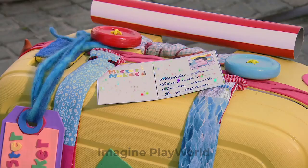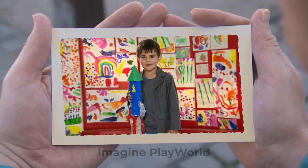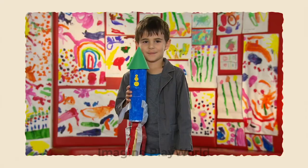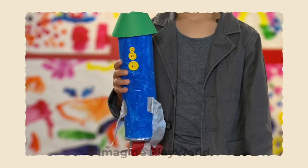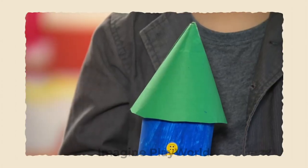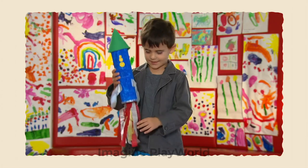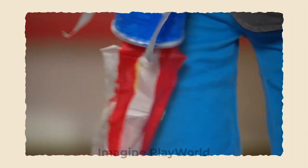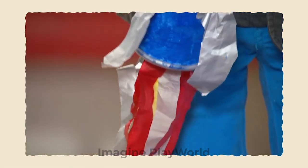What's this? It's a mini-maker postcard. Let's see what we've been sent today. My name's Ezekiel and I'm 5, and I made this toy rocket ship. First I painted the tube, then I stuck the cone on, then I stuck the red and grey and yellow paper into the lid.